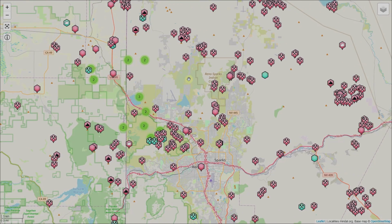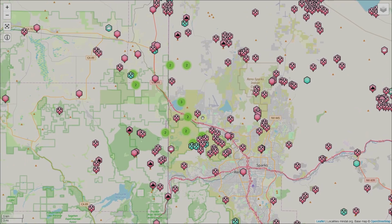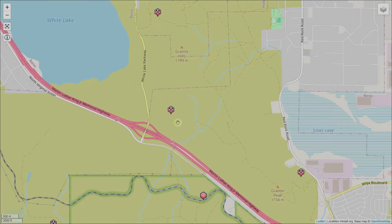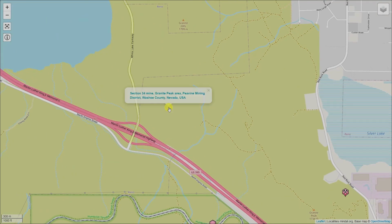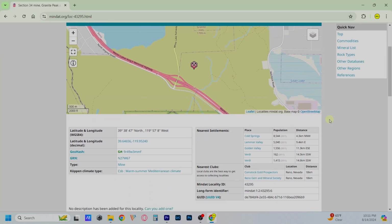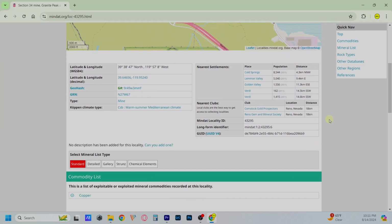As you see, quite a bit more than the map or the field guide. We'll zoom into our area. You can see here's our spot that we were looking at on the map. I'll open this up. And this is going to have all of our online information here. So general location, some of the other stuff in the area.